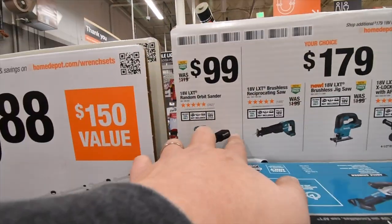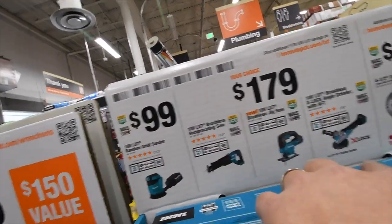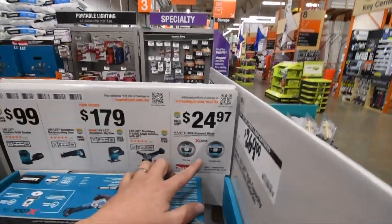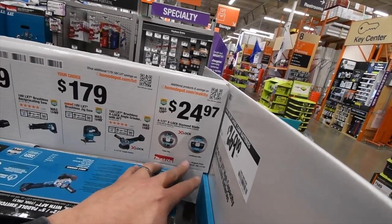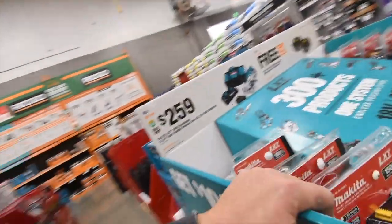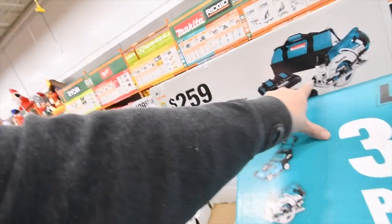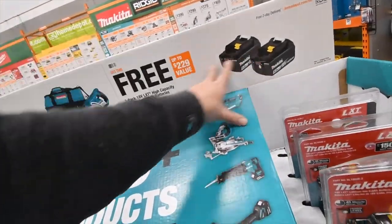$100 for their Makita sander. $179 for their X-Lock 4.5-inch to 5-inch angle grinder, paddle switch. $179 for their jigsaw or their reciprocating saw. $24.97 each for their 5.5-inch X-Lock diamond blade, turbo rim or continuous rim. $259 for their worm style drive rear handle circular saw, comes with two 5-amp-hour batteries, a dual charger and a bag. If you get that, you get two 5-amp-hour batteries for free.